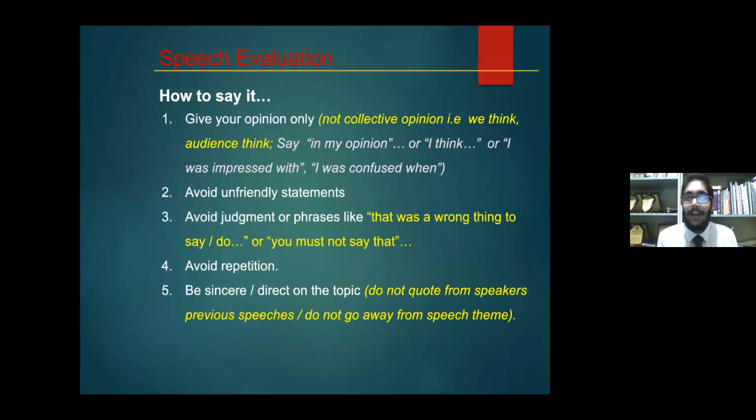Now, as evaluators, we actually speak from our opinion only. We do not speak for the audience. We speak on behalf of ourselves. So when we are giving opinions, we must say, I think, or in my opinion, I guess, I was impressed. I was impressed by your vocal variety. I was impressed by the story and how it led to the twist. In my opinion, the words that you used were quite amazing. So this is what the evaluation is about.